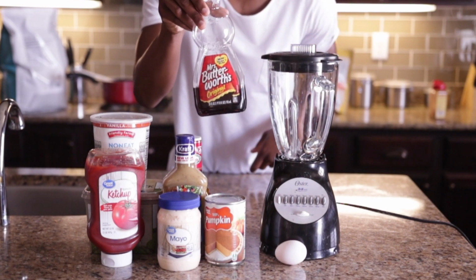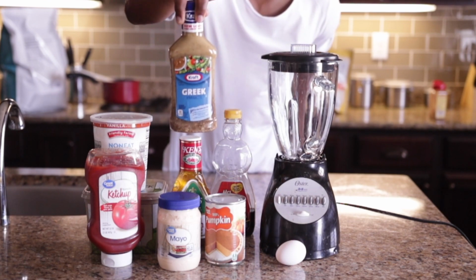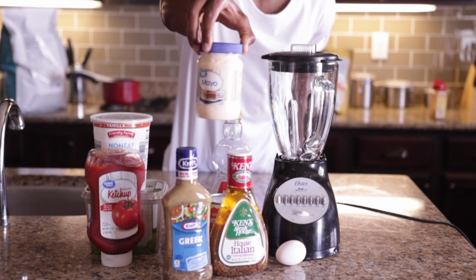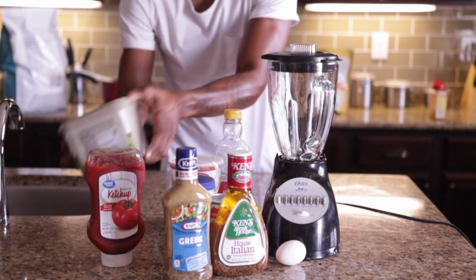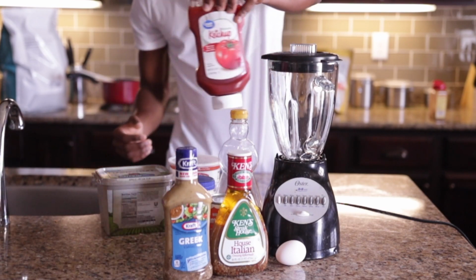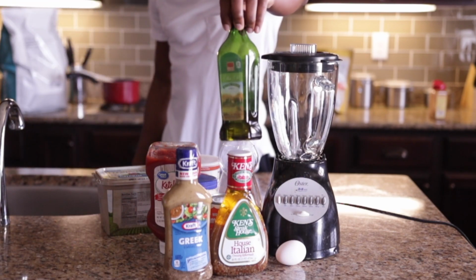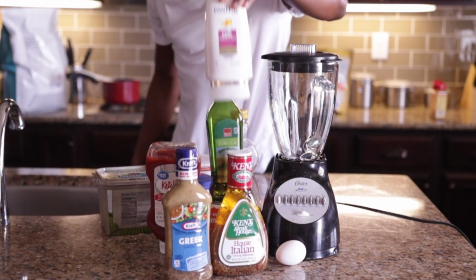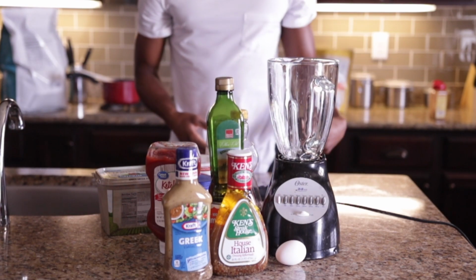It doesn't matter if it's in a can or if it's real pumpkin. I really don't think there's a difference. Maple syrup and Greek Italian dressing, house Italian dressing, mayo, the vanilla non-fat yogurt, some butter, and some ketchup. Yeah. Also for health, I guess to make me feel a little bit better, I'm gonna be putting some olive oil in there and also some hair conditioner, just to make this hair mask not totally fuck up my hair. So yeah, let's just get started.